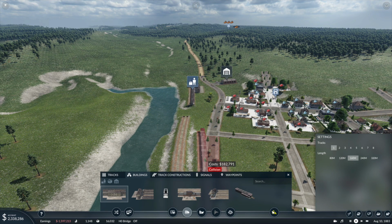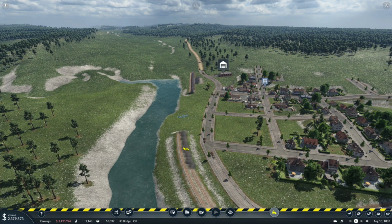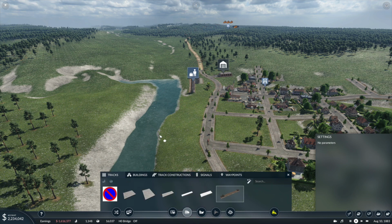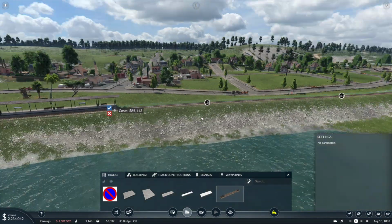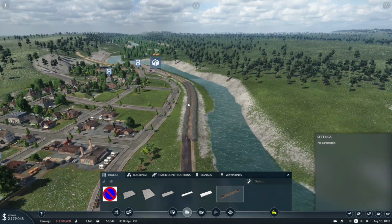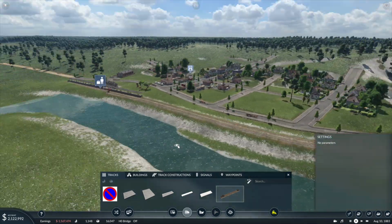And then I think what we'll do is we'll end up knocking back the track just a tad, and having a nice smooth transition into that station. Yeah, I like that. I am a fan. Okay, perfect. Now this track here is going to be our main line.